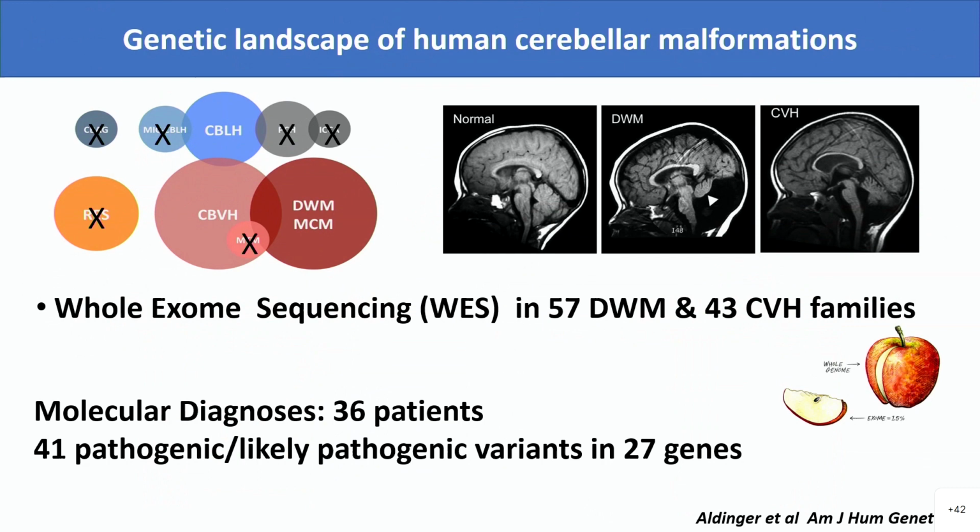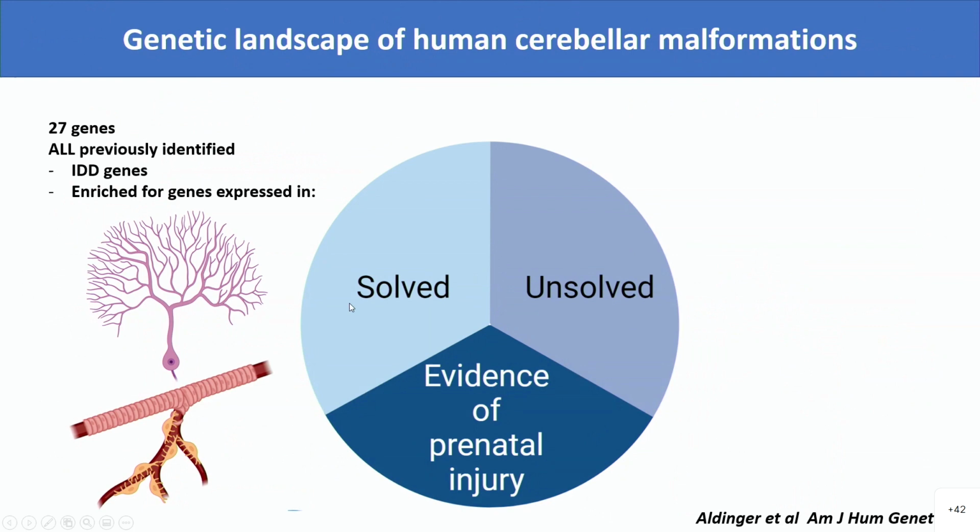And in fact, they did it in families. They did 57 families with Dandy-Walker malformation, which is this very specific clinical imaging presentation where the cerebellum is small and there's a massive posterior fourth ventricle expansion. And then this less specific malformation, which is cerebellar vermis hypoplasia, where the middle part of the cerebellum is small. What they found, after very much work, this was an amazing study, was molecular diagnoses in 36 patients, so about 30% of the patients they actually solved, and 41 likely pathogenic variants in 27 genes. These are big numbers, but what this says is there's a whole heck of a lot of genes that are driving these malformations, and probably not a specific pathway or specific set of genes. So to summarize, they solved about 30% of the cases.